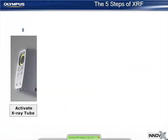The process of XRF has 5 steps as we've described it here. This is showing the window that I described on the front of the system that's about the size of a dime. You would want that window to be on or near the sample. It doesn't have to be exactly on it, but the sample has to be in front of the window.